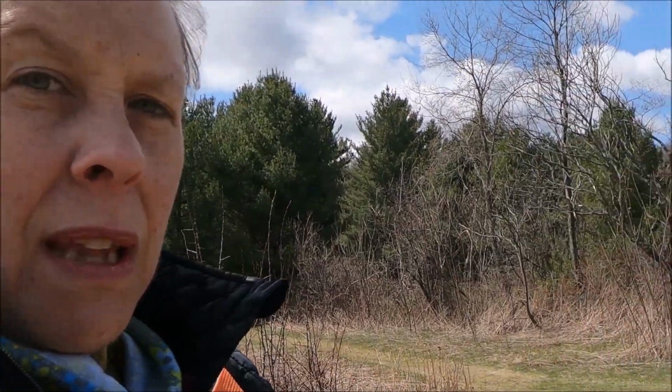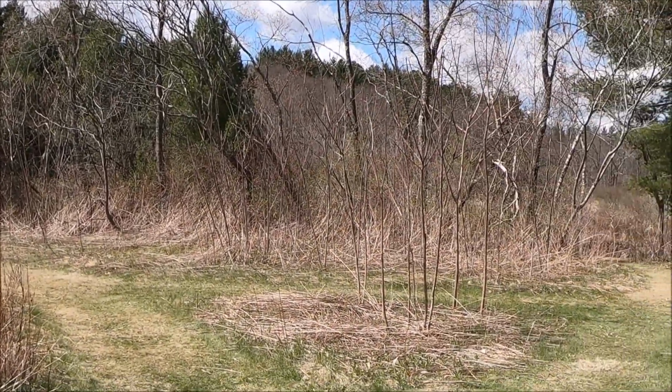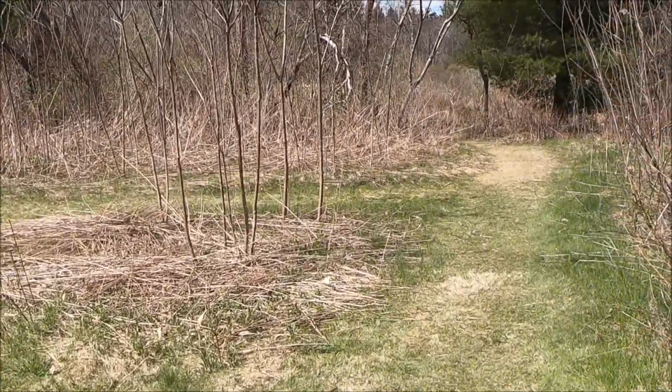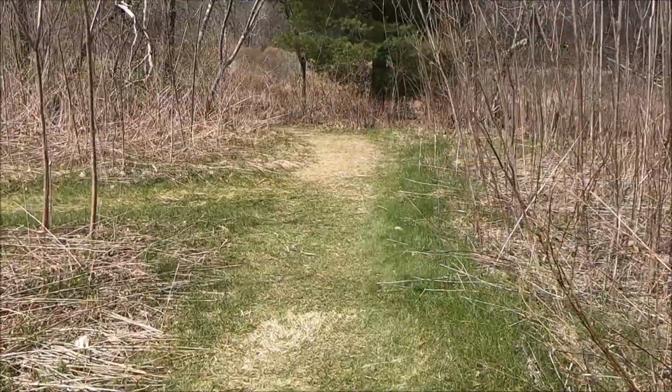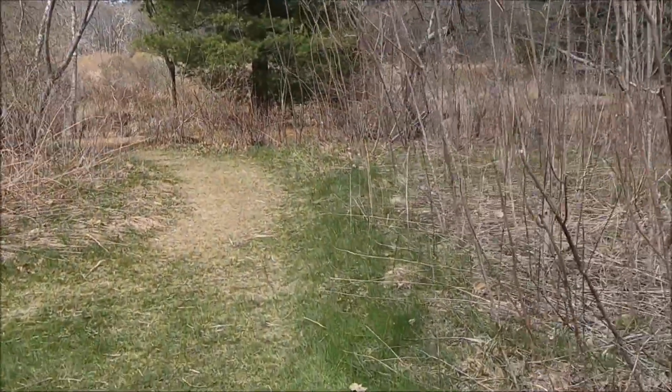So if you take the main trail from the County Route 9 entrance, you'll come to a little area with a fork in the trail, and we're gonna head to the right where there's a little bench that you can see a nice little view of some of the beaver activity.